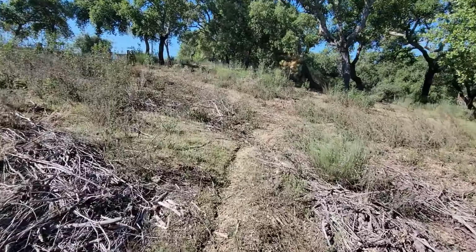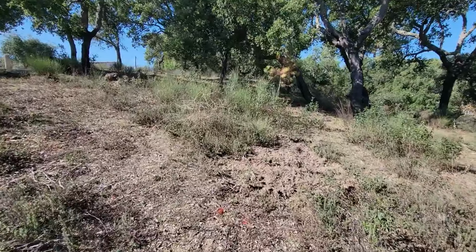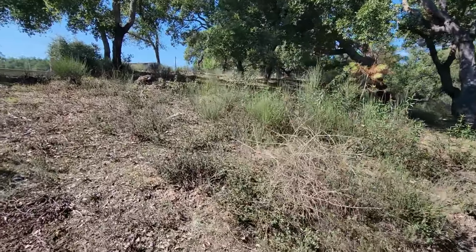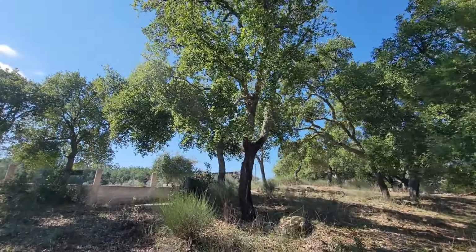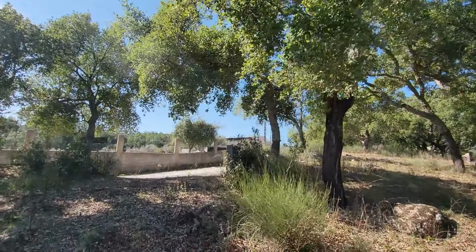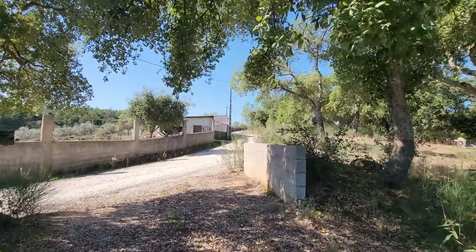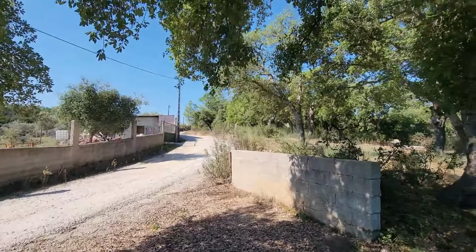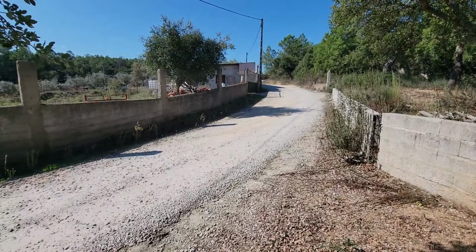It's really nice here having those grown-up trees. You don't need to start all over again. It's already there. Lots of cork oaks, but also the fruit trees. And of course, you can always add some. Here we are again. And I've shown you everything. What a beautiful property. I'm really looking forward to hearing your reactions.